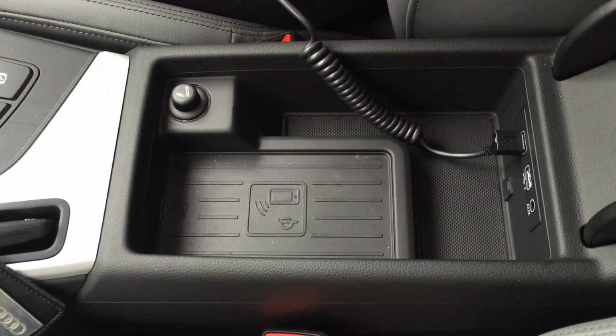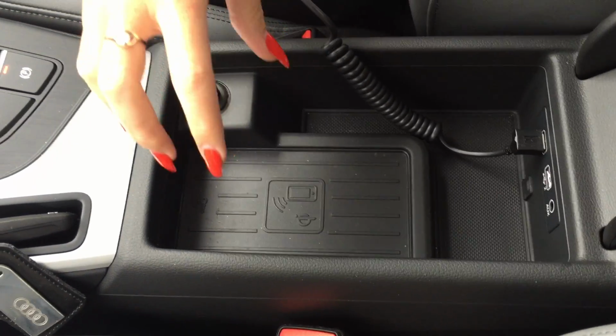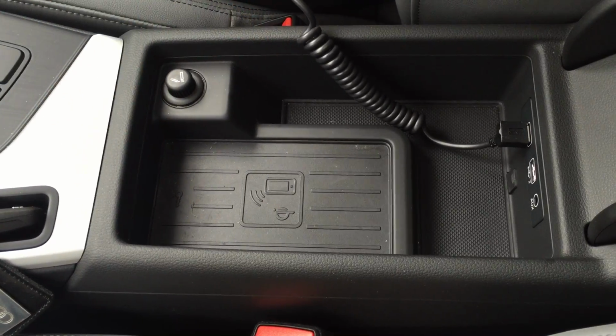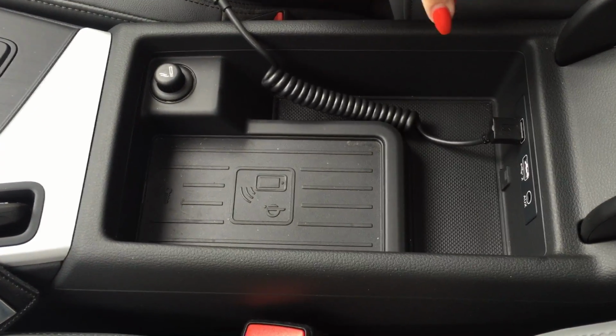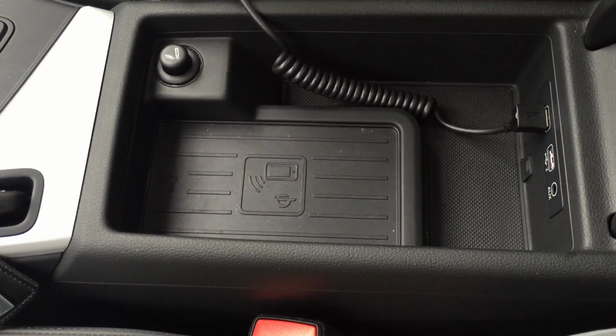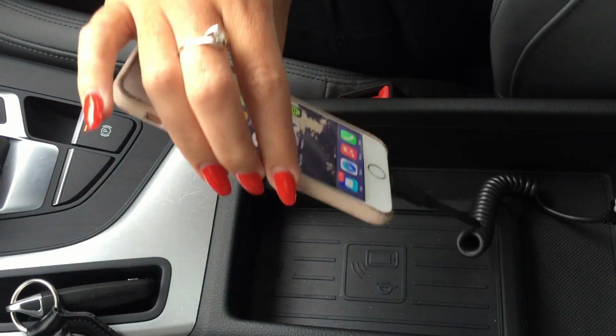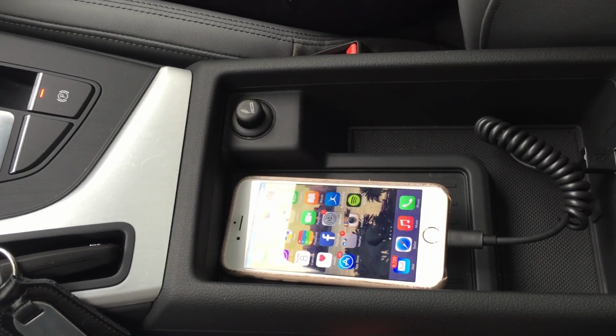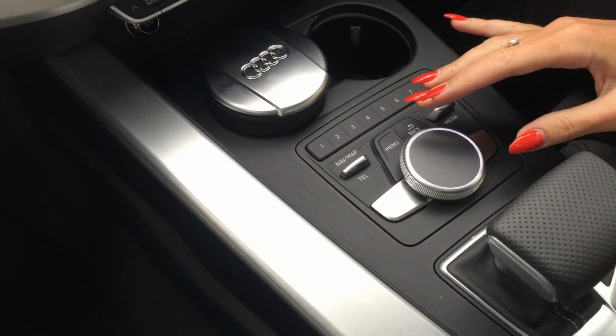But that will not only improve the signal for the phone because it uses the vehicle antenna, but it will also charge. There are two USB ports as standard in every Audi A4, and there's also an aux-in cable. And you'll notice that my smartphone is connected via a cable, and that's because I'm going to show you the standard feature that's in every A4, and that's a feature called smartphone interface.